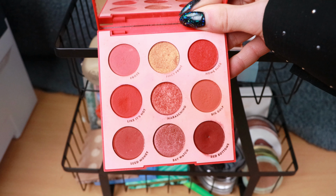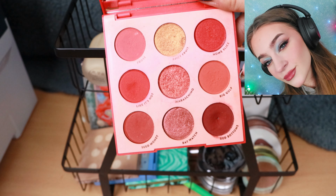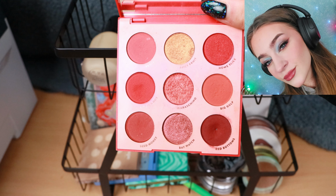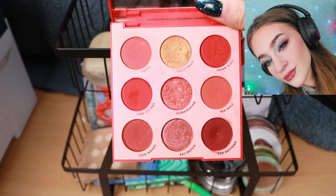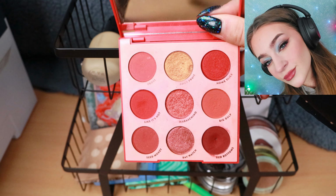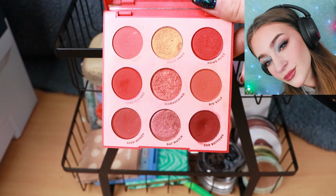This is Colourpop Main Squeeze. Unfortunately, I only used this darkest red shade with the pan. I did a blue look with this red as a wing. I don't think I used any of the other shades. I may be wrong, but I think I just used that red bottom shade as a wing.